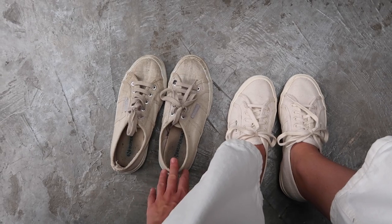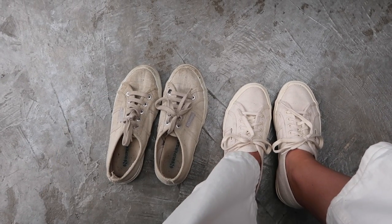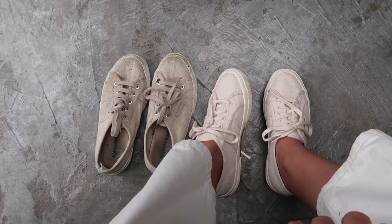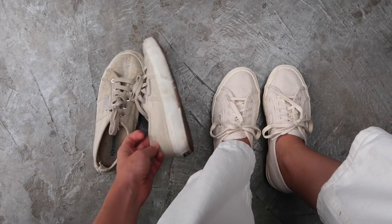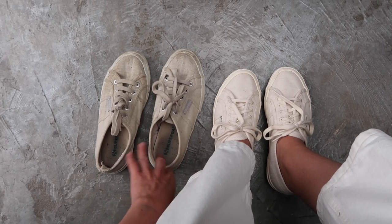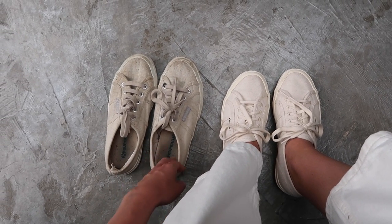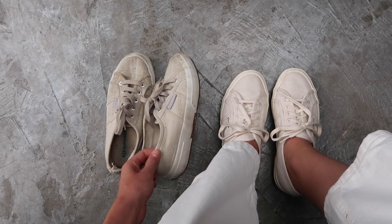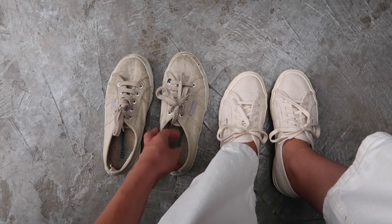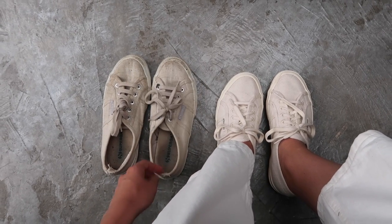And in 2018, Superga did a collaboration with Alexa Chung in which she basically released a shoe very, very similar to this. It was all beige, but it sold out really quickly and never seemed to restock. So I've kind of been pining for a new version of this ever since, because these got discontinued years back, way before I was even looking to replace them.